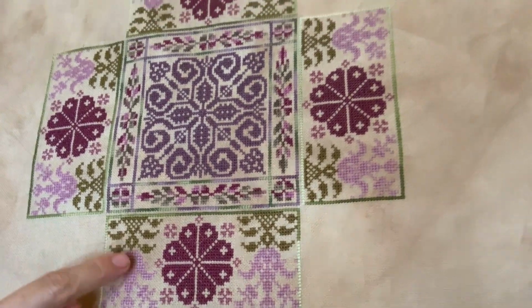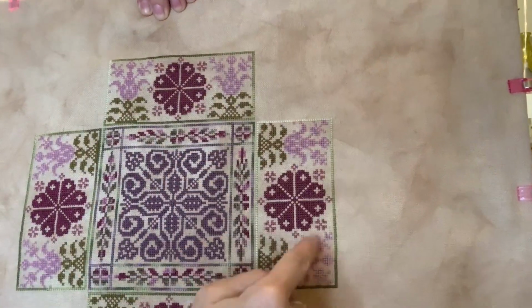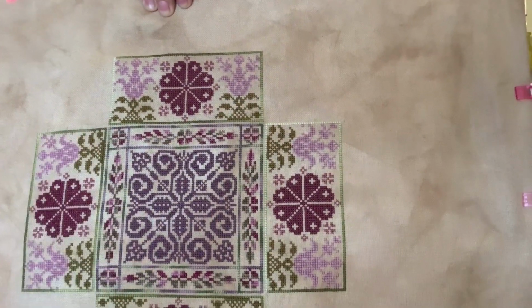So this is March. March was a lot. I have not stitched April. April is going to be in these little corners.